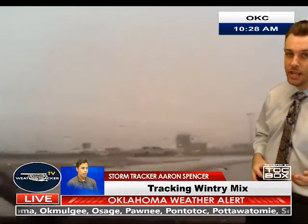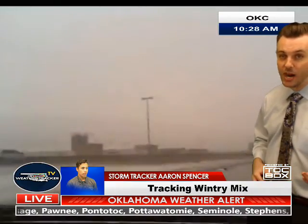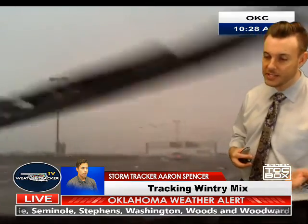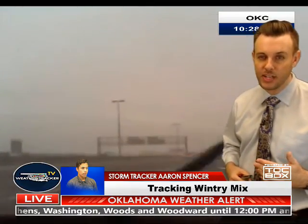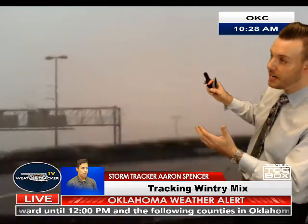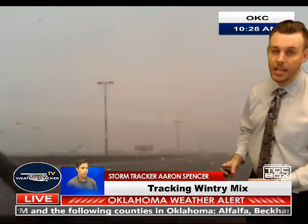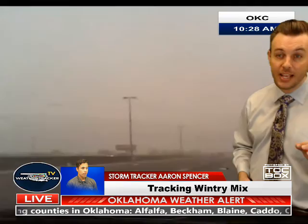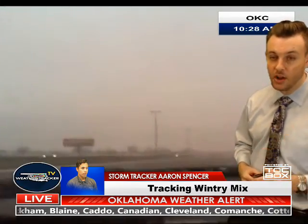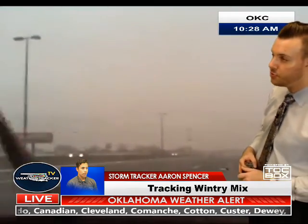That's why it's so important, of course, on days like today to have your team of trackers out there, because they're able to ground verify. A lot of times with these winter weather events, radar can be a little deceiving. You can look at radar, see where things are, but then you really have to verify what is actually going on as far as the precipitation type and the intensity of it. And of course, that's really been important over the last several days as we've been talking and tracking winter weather here on Oklahoma Weather Tracker TV.